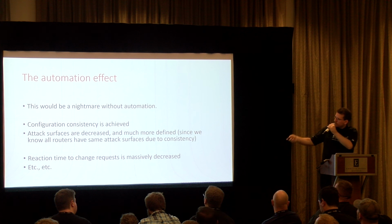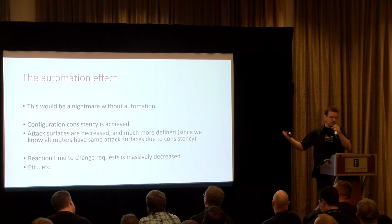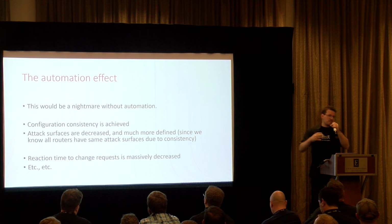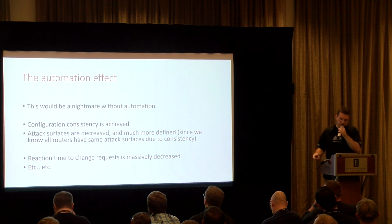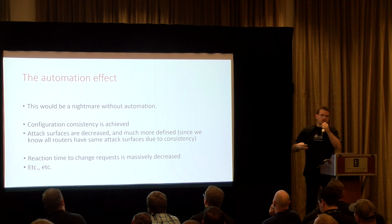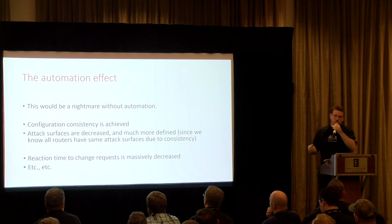The point is, consistency is achieved. Attack surfaces are again decreased because of the consistency we have achieved. Our network is much more defined, since we know if there are attack surfaces, they are the same across the entire network. And if some attack surface has been eliminated, we know it has been consistently eliminated across the entire network. And reaction time to change requests is massively decreased. The fluidity of the network, how elastic your network is and how fast you can apply changes becomes much easier, much better.